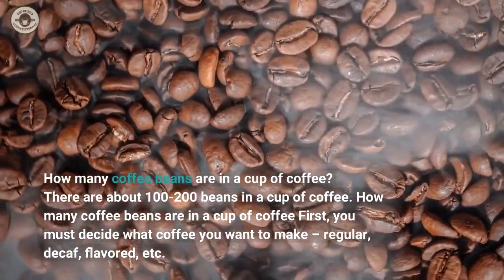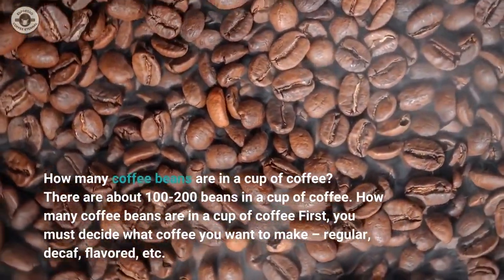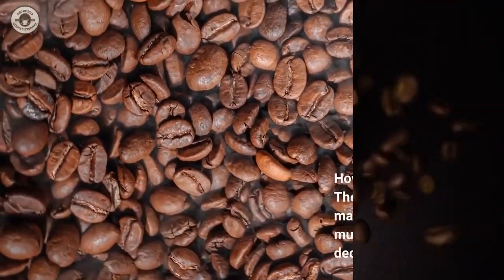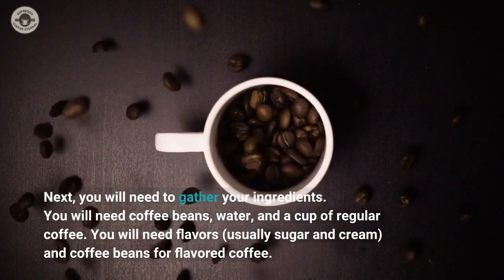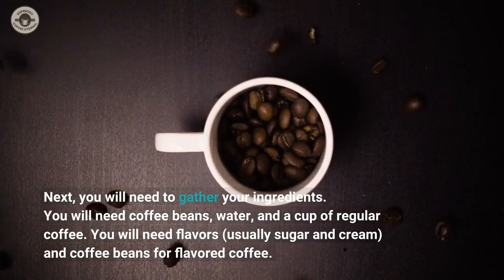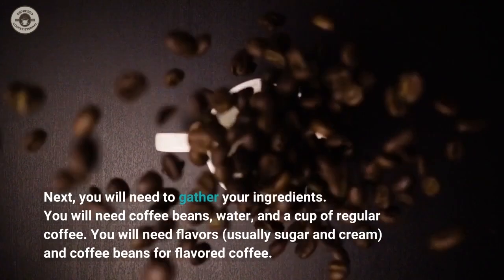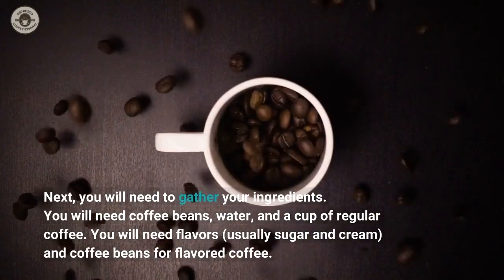First, you must decide what coffee you want to make: regular, decaf, flavored, etc. Next, you will need to gather your ingredients. You will need coffee beans, water, and a cup of regular coffee. You will need flavors, usually sugar and cream, and coffee beans for flavored coffee.